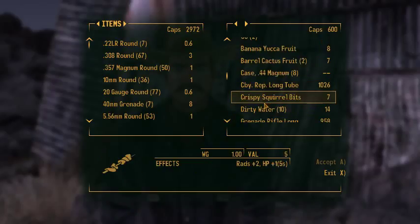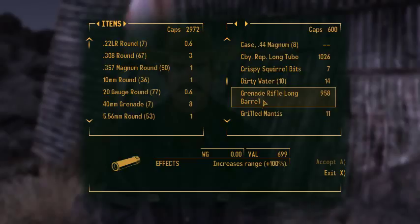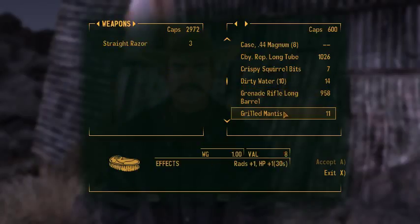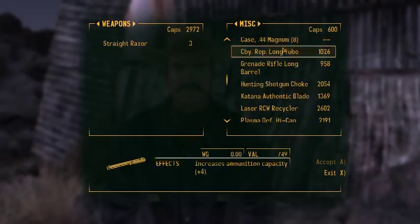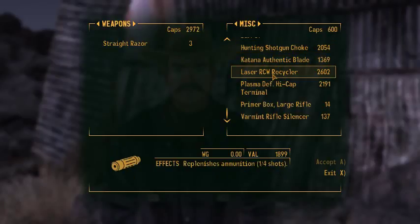I'll take the pistol scope, if nothing else. Increase ammunition cap. What is this? Grenade rifle? Is that like a long... What is it called? I wouldn't even know because they took my weapons. Hunting shotgun choker. Increases spread. Replenishes ammunition. Nice.